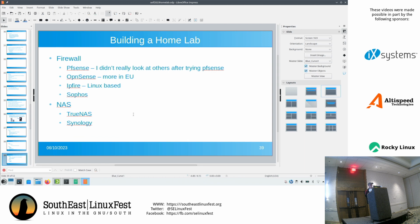PFSense did everything that I wanted to do with the VLANs, and I could spin off my VMs into the right VLAN I wanted to, so I didn't really look at OPNsense. I did see that was used more in the EU, and their appliances were available in the EU. There is an IPFire that's Linux-based, but I don't have any experience with that. I guess you can actually buy a Sophos and push PFSense onto that, which I haven't tried. I don't know if I'm going to go that route or not. And I think there's a Protect CLI that does the same thing.